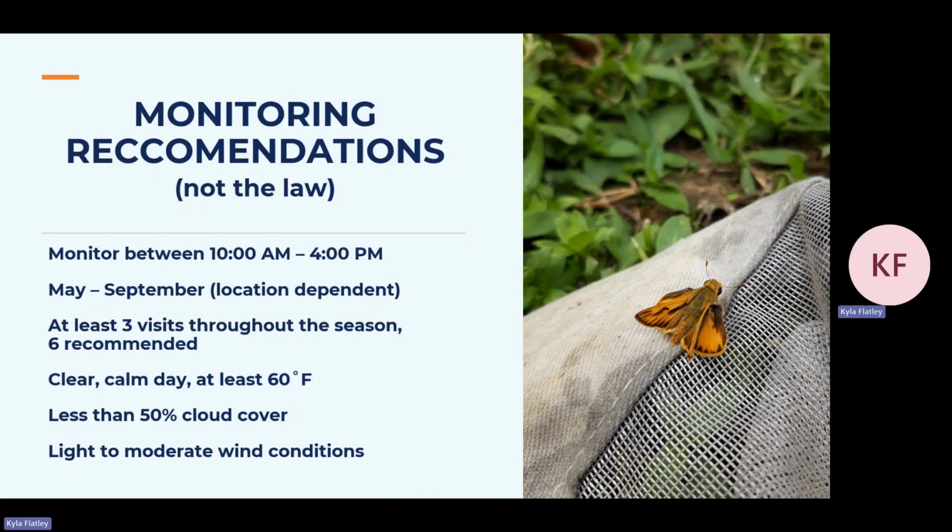So these are monitoring recommendations. They are not the law as the other protocol might suggest. You will typically see the most butterflies between 10 a.m. and 4 p.m. Peak butterfly season is May through September, but we often see butterflies in April and October. You will need to walk your route at least 3 times per season, but we recommend 6 times in order to get a robust data set for that location.